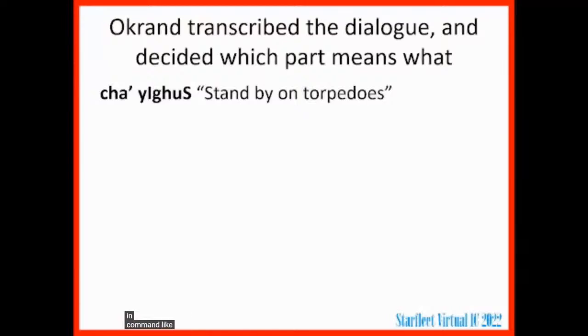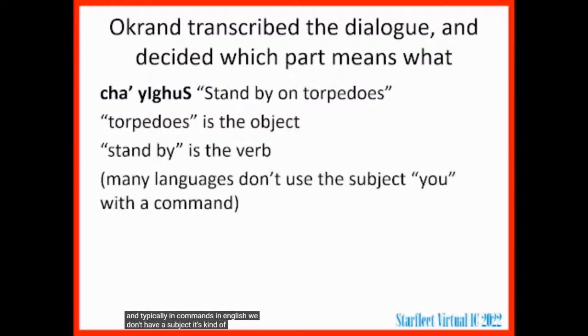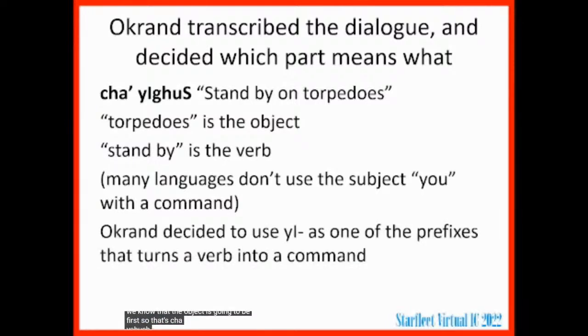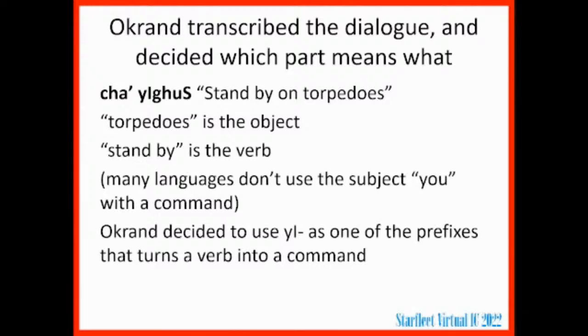In a command like Cha Yirush, stand by on torpedoes. What's being done? Stand by. That's the verb. What's it being done to? The torpedoes. That's the object. And typically in commands in English, we don't have a subject. It's kind of a short sentence. So Okrand deduced that Klingon doesn't use a subject here either. We know that the object is going to be first, so that's cha. Yirush is the verb, and Okrand broke that one down just a little farther too. Rush means stand by, and ye is a prefix that turns that verb into a command.